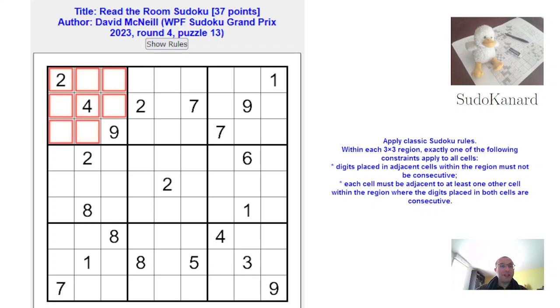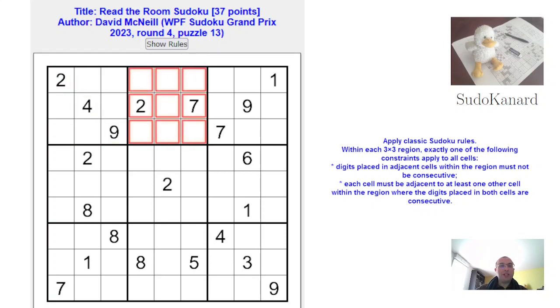So for every 3x3 block like this, you have to apply exactly one of two rules that are incompatible. Either you apply the standard non-consecutive rule, which means that two neighboring cells can't have consecutive digits, or you apply some kind of contrary rule, which is that every cell inside this region must have a neighboring cell with a consecutive digit inside the region.